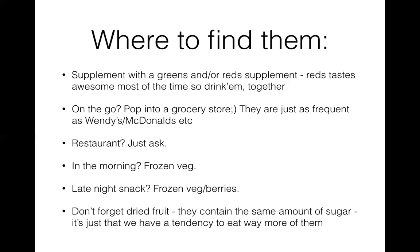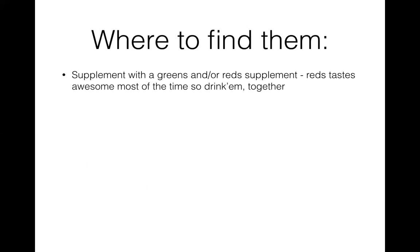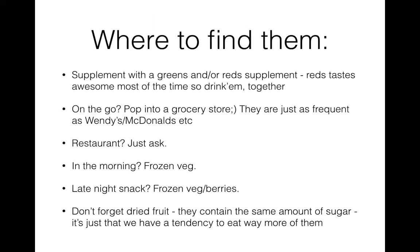And don't forget dried fruit. So the thing about dried fruit is it contains the same amount of sugar as regular fruit. It's just that we have a tendency to eat way more of them, right? Like if you think of raisins, if you have a handful of raisins, how many grapes does that actually equal? And would you eat that many grapes if you were just sitting down to eat grapes? Likely not, okay? So you just need to think about it in that sense. How much of this would I eat if it was fresh fruit? And then kind of do the math and eat the same amount in dried fruit, okay? On a note about that as well, if you are pregnant and you want to get some iron, that is a good idea too, okay?